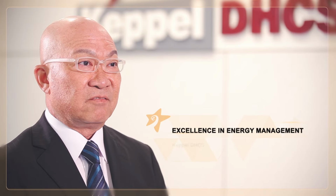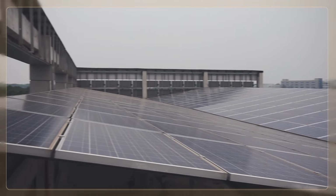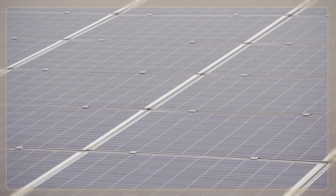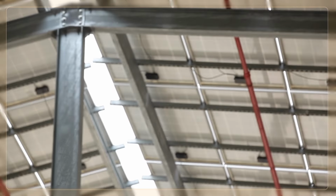Over the years, we have invested very heavily in R&D projects as well as innovation practices. One of the examples is we invest heavily in solar PV installation in this building, 510 kilowatt peak. And this building that we are standing in here at Changi Business Park is a zero energy building.